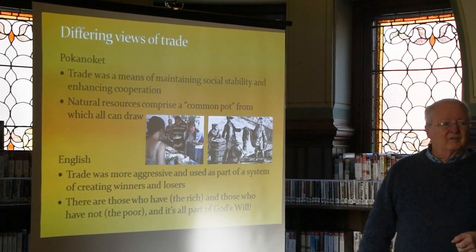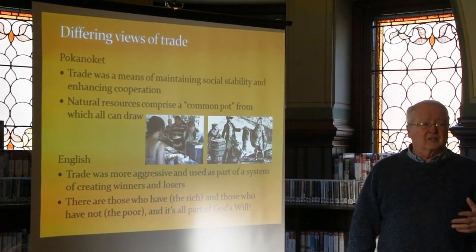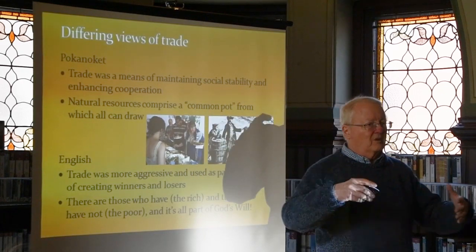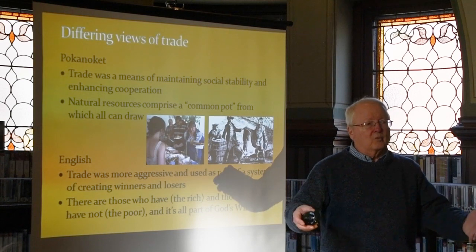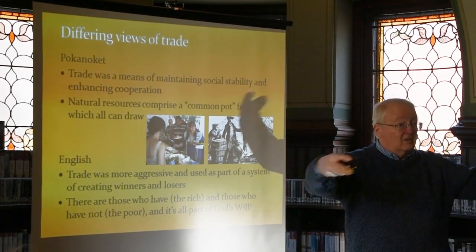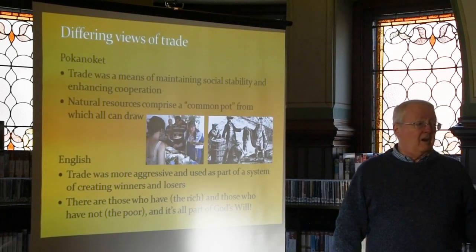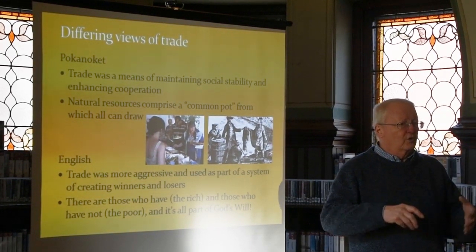Differing views of trade. Pokanokets saw trade as a means of establishing social stability and enhancing cooperation. Remember, this is a group of people for whom collective ownership was important, and trade was a way of enhancing not just your possessions, but the possessions of the people, the tribe there. Natural resources comprise a common pot. And the sense was that food for one is food for all.